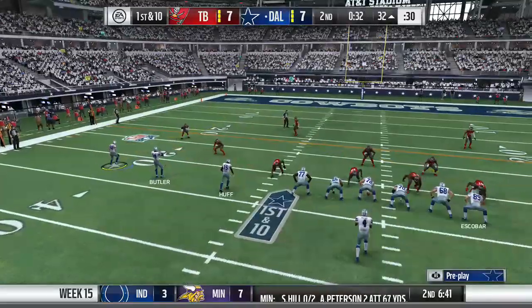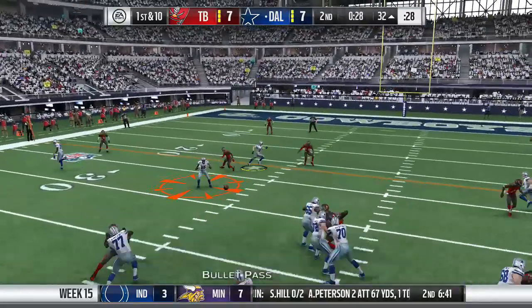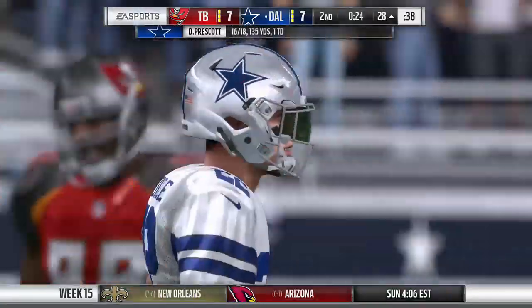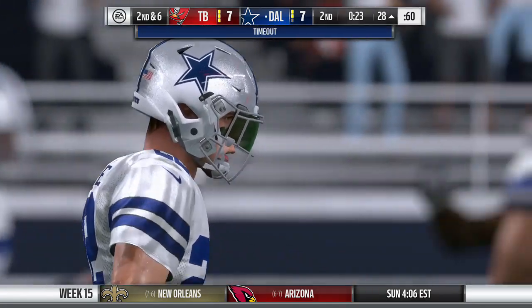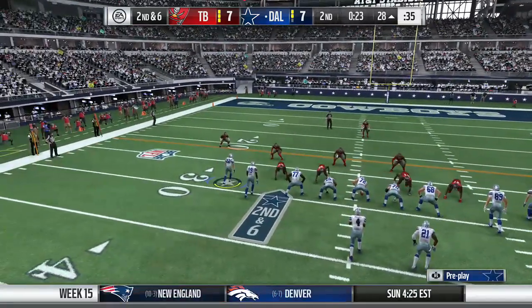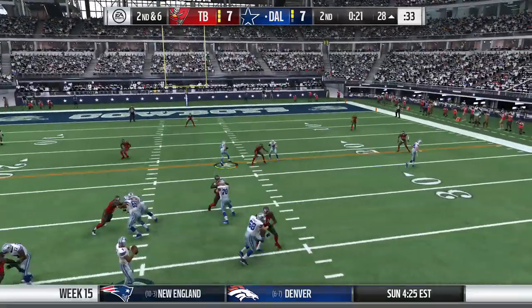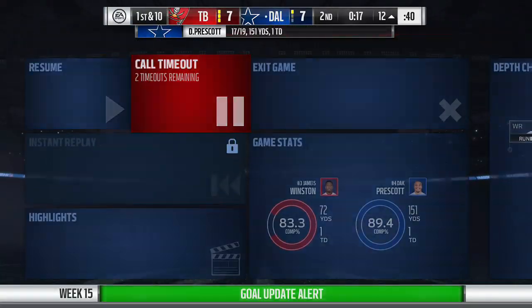They come up in an empty set. Four wide receivers, one tight end. Here's Prescott. And that's complete to Huff. That throw good for four. It's second down. So they complete the pass, and now they face a second down. They'll throw again. Prescott. And oh, look at that, a diving catch.